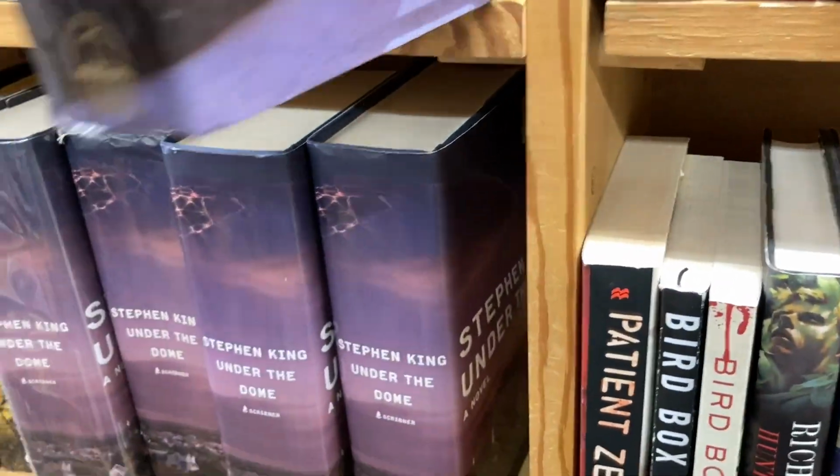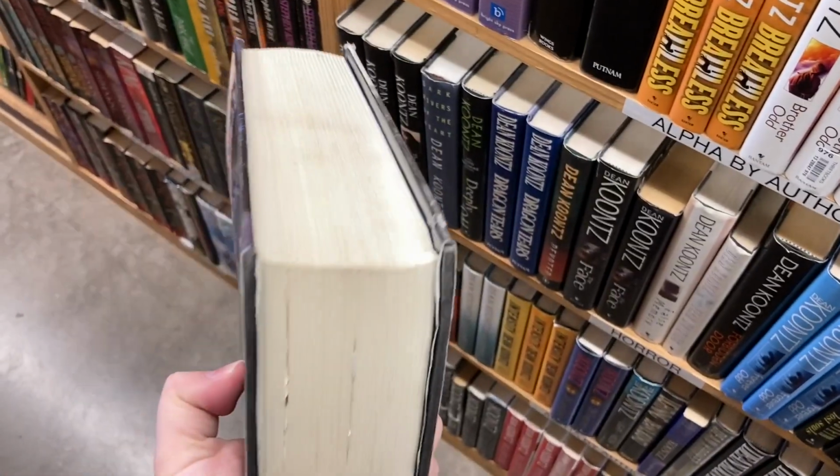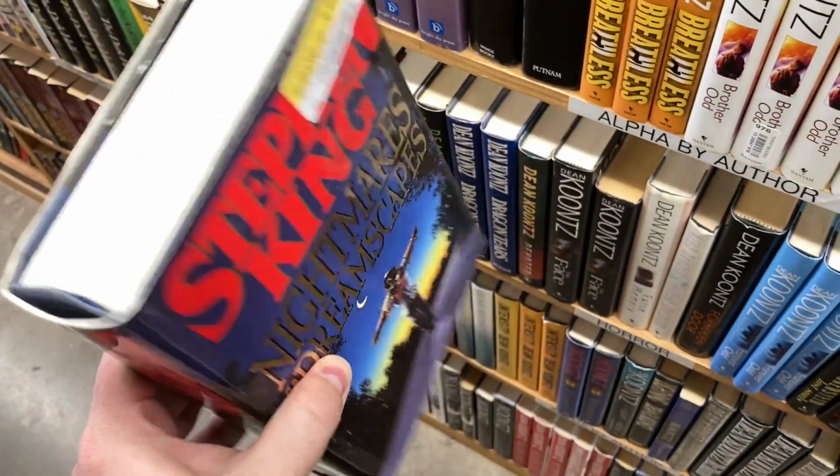And Nightmares and Dreamscapes. Yikes. Must have come from the same collection as the Needful Things. Anyway, I'll pass on that too today.